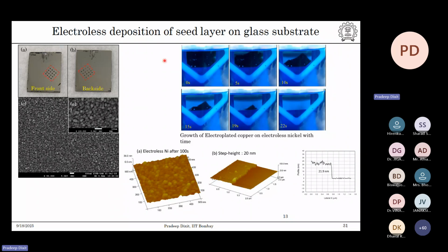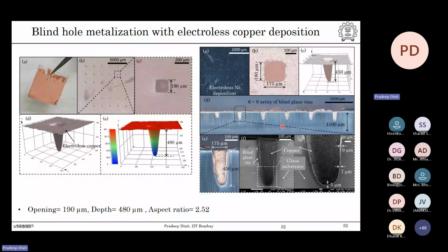That's what has been shown in this picture. At 0 seconds, this is nickel. At 5 seconds, we are providing the current from the top side. You can see that slowly the copper is being deposited on the entire part. Within 20 seconds, the entire electroless nickel layer is covered with electroplated copper. In electroplating, we apply an external power supply to do that. This is how the sample looks.